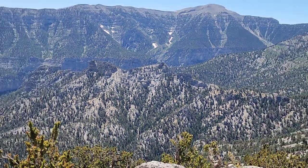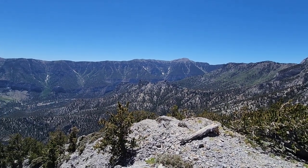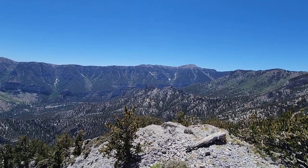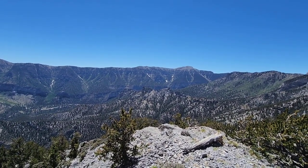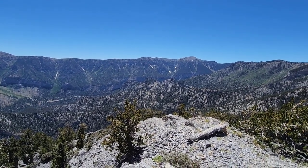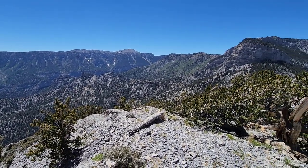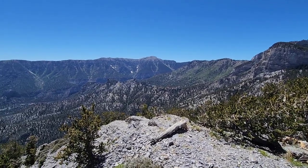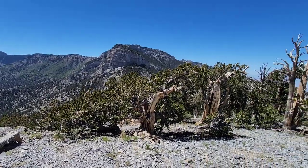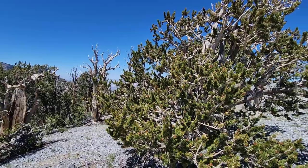Cockscomb Ridge. Cockscomb Ridge down there. And I may do a wilderness traverse from Cockscomb Ridge down to the Fletcher Canyon Trailhead. Not sure what I'm going to do. I've got to be on trails for a while before I decide if I want to do any more wilderness today. Okay, onward. Oh, and by the way, look at these beautiful bristlecone pines.